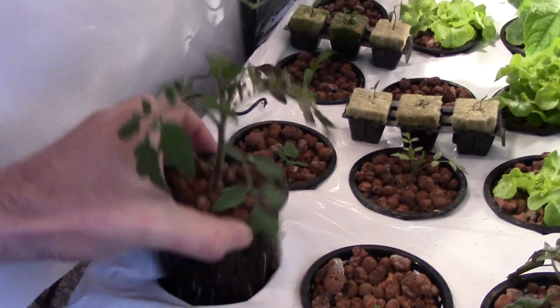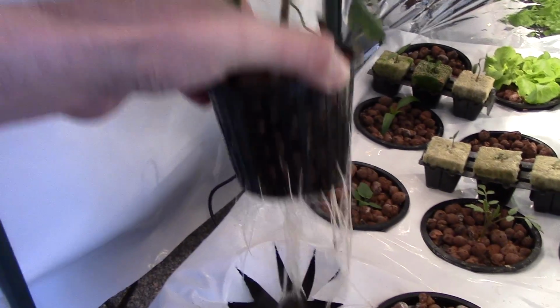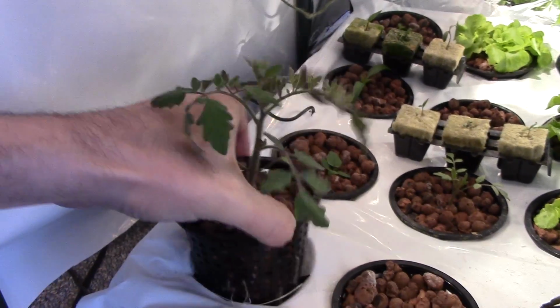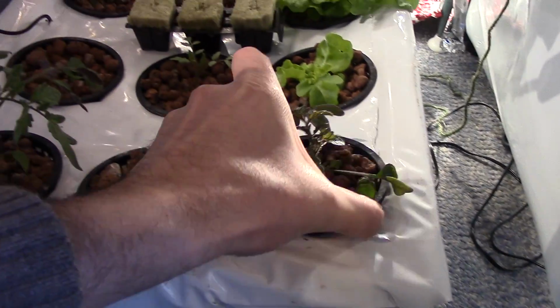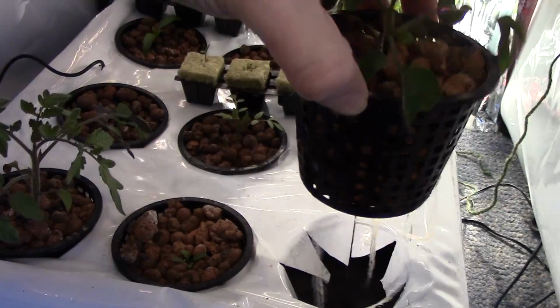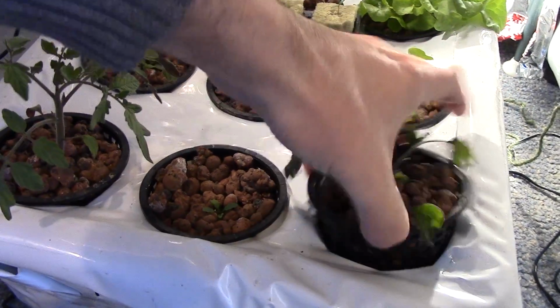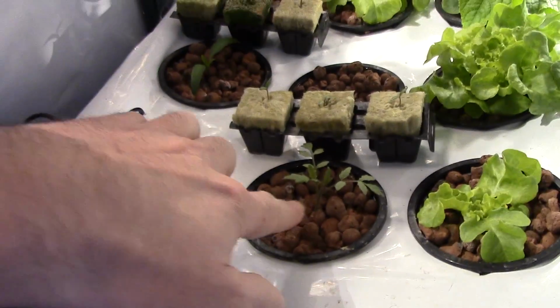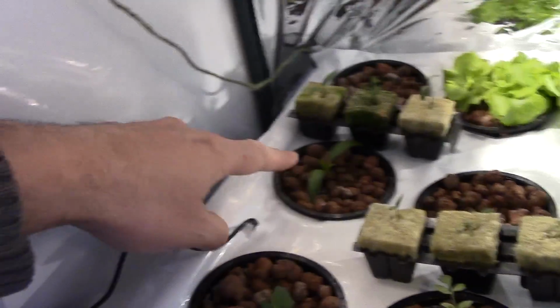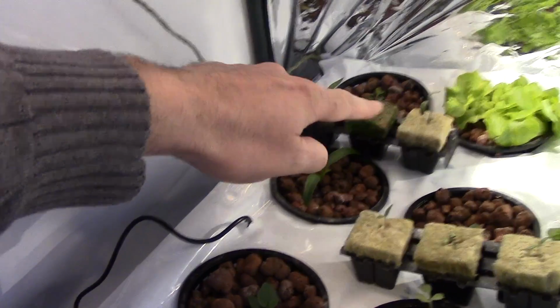This is one of my sweet aperitif tomatoes, and just love the look of those roots. Absolutely fantastic. And we've got one of the Garten Pearl tomatoes, which again, no shortage of roots for going in a rail. Superb. And we've got another one of the Garten Pearls there. We've got some of the California Wonder peppers, and another one there, and another one there.